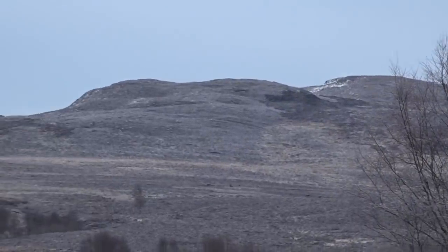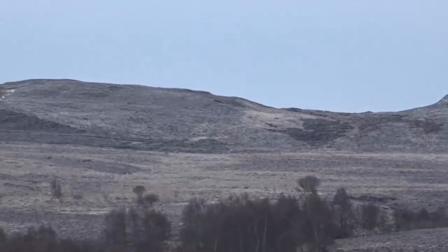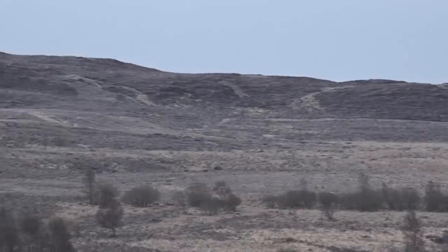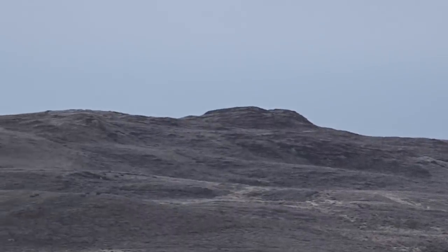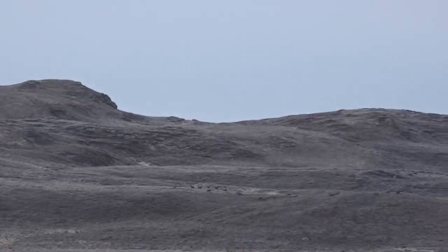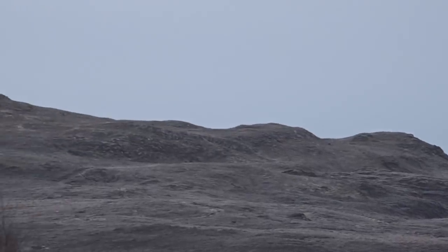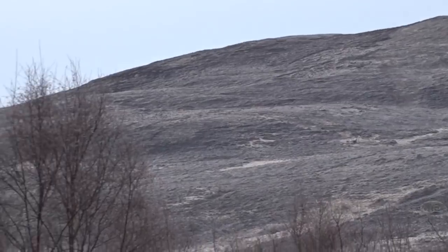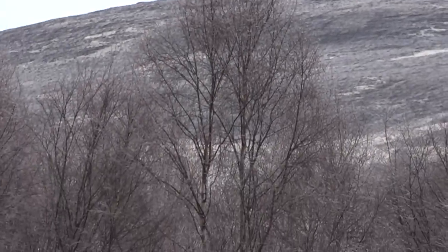Okay, got quite a lot of red deer coming across the hill, in big parcels. Some stags in with them. Beautiful morning. Very scenic estate, beautiful part of the country.